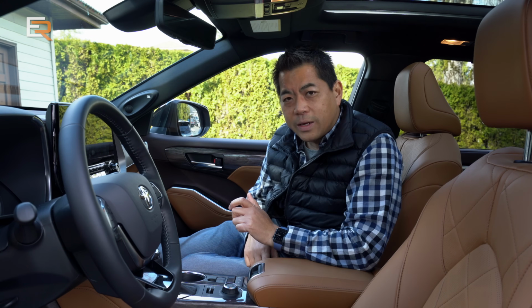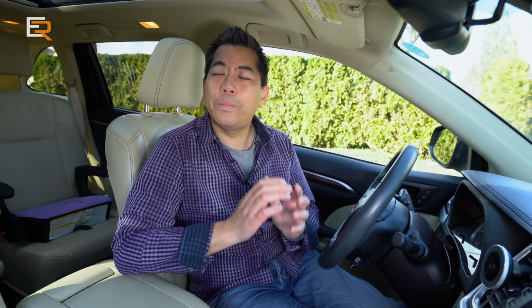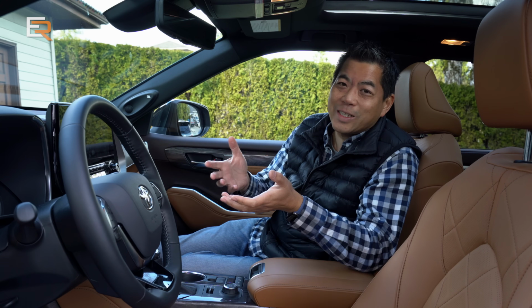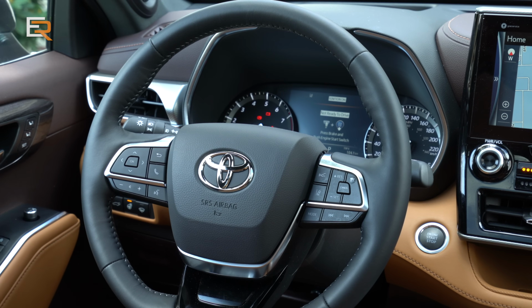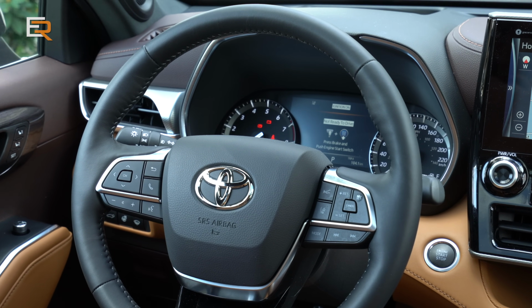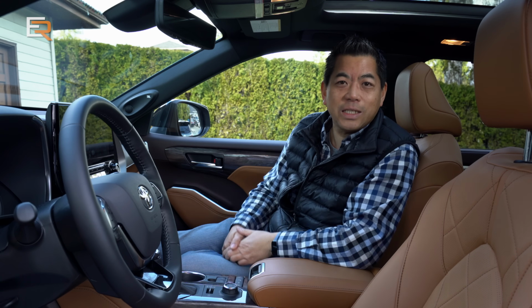This also has a heated steering wheel. Please tell me they've heated the whole steering wheel this time. Sorry, old Bri, this steering wheel is just like yours. It's heated only halfway. So come on, Toyota. I know you can do it. You've done it on other vehicles. Give us a full heated steering wheel.